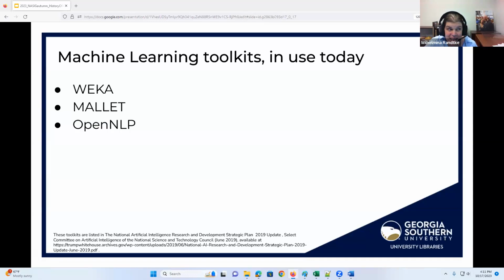Now in the chat, if you don't already know, when would you guess that these toolkits cited in this 2019 report were first released? So just put some guess dates in the chat. Yes, people are saying 1990s and 1970s. So you're very, very educated.